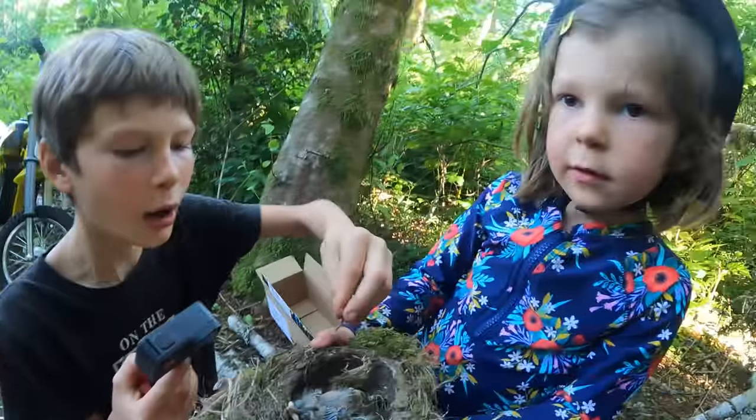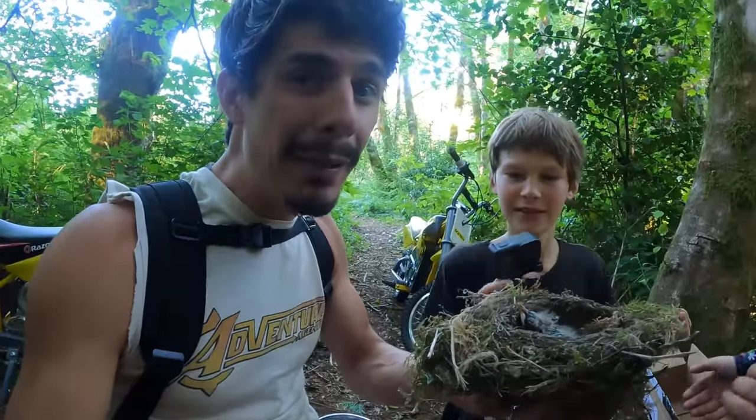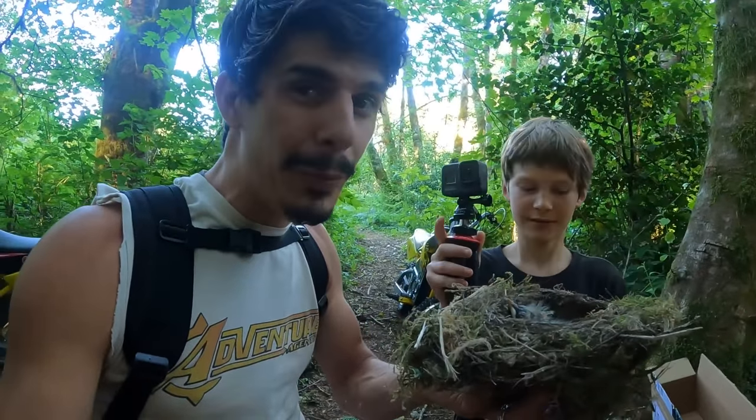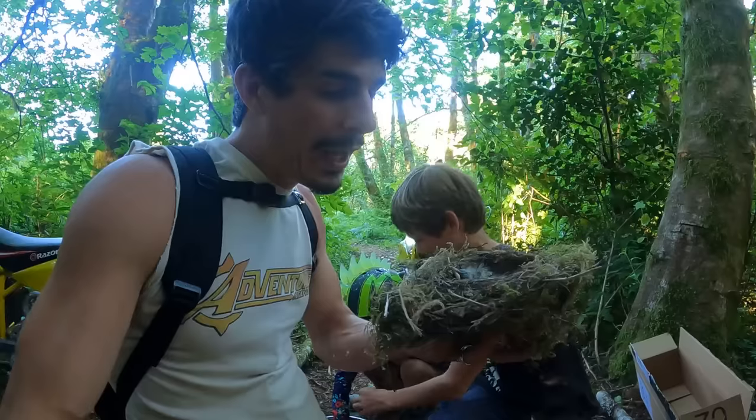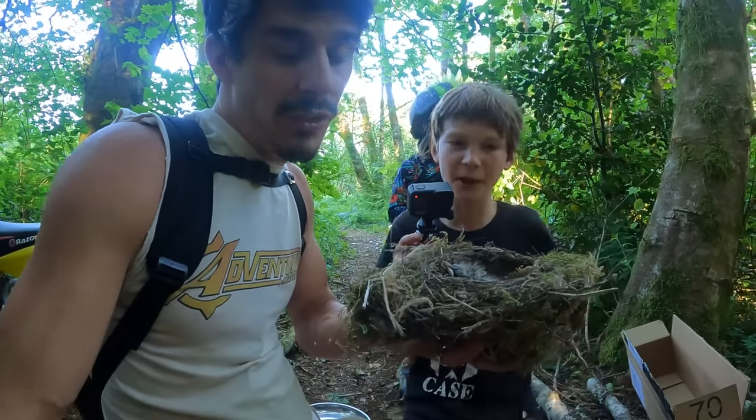Wow. Oh, it just pooped. It pooped. Oh my gosh. So also, every time they eat, as soon as they eat some worms, they poop immediately. It pooped earlier, dude. I don't know what we're going to do. One of them died. There was another one, and it died. But these two were perfectly fine.